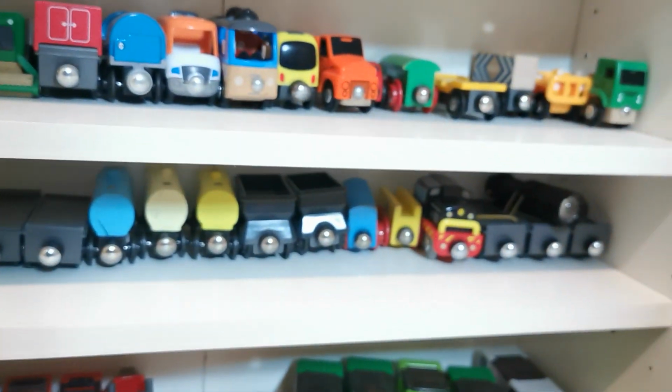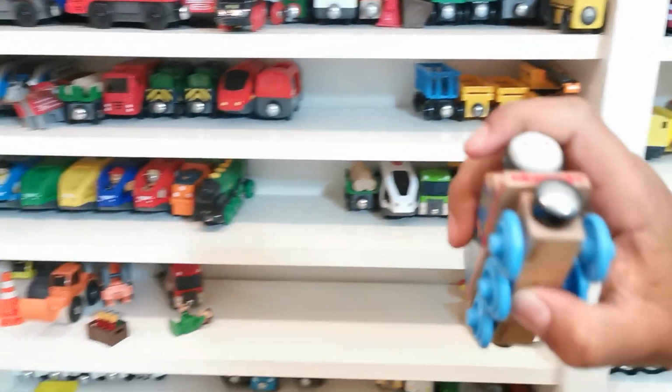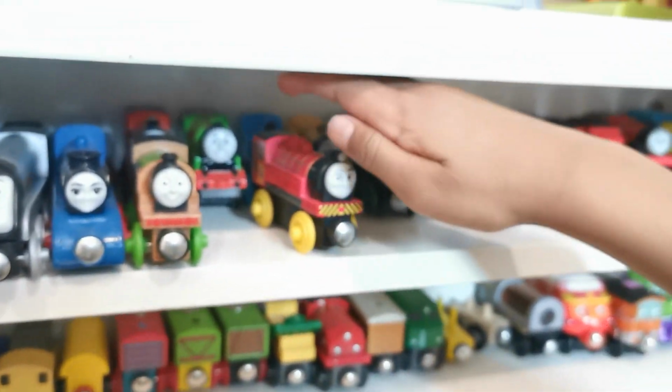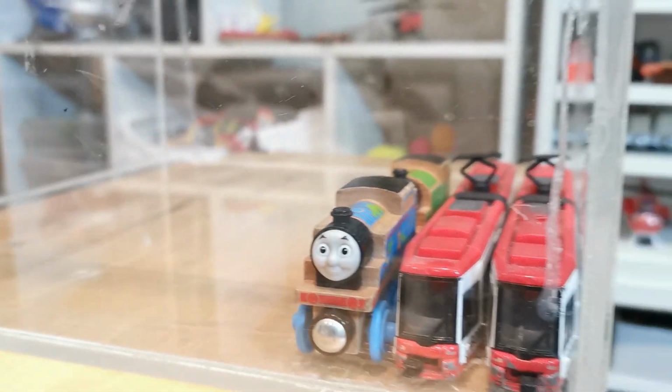What are we gonna take next? Thomas. Okay, let's go for Thomas, and Fred. Oh yes, that's it. Painted Thomas, with a modern name. Okay, next. Percy. That's our wooden Percy. I mean, we only have one anyway.